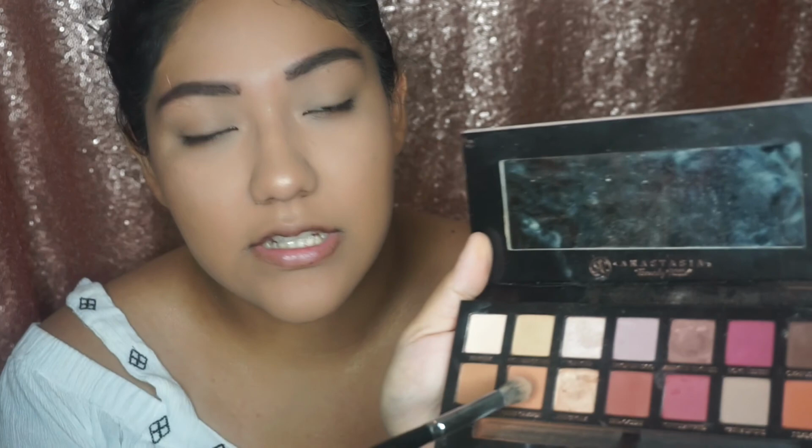So since I already have the Anastasia Modern Renaissance palette on my hands, I'll go ahead and go in with a burnt orange, which is this orangey color right here. And then I'm gonna grab the Morphe E22 and just buff that into my crease. I may have grabbed too much, but that's okay. It's like a pop of color, so I'm just gonna go ahead and do that on the other eye. I mean, I went in time with the other one, I gotta go in time with this one, right?